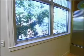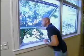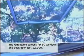The windows lend more than views to the flat. This is actually one of the best features of the unit. The windows push all the way out, which is great, so you get a lot of air in. And then I had these phantom screens installed to help keep the mosquitoes out.